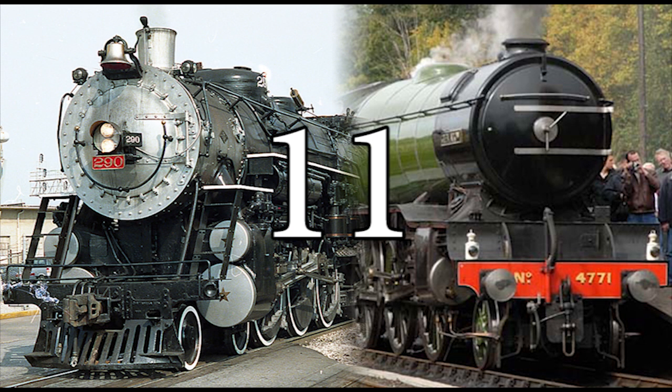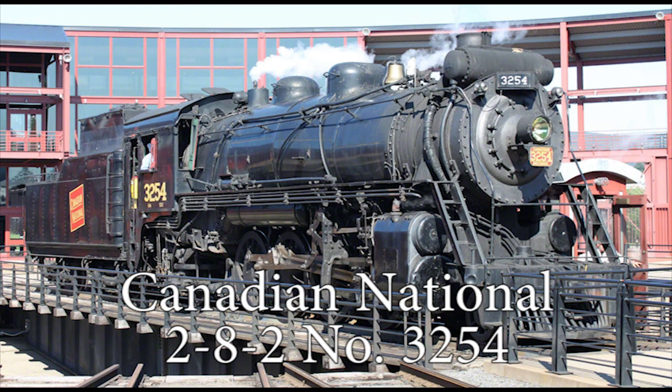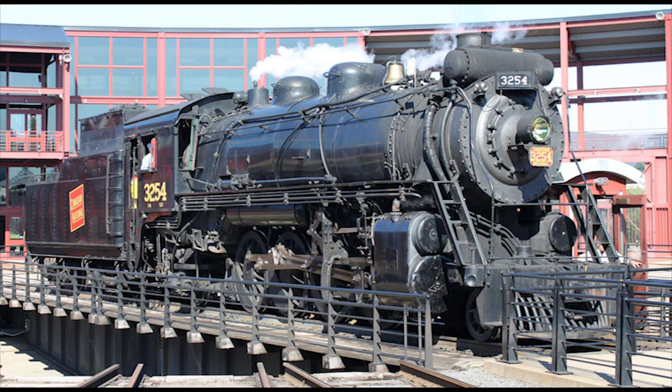Number 11. Canadian National No. 3254. Another 2-8-2 Mikado, this time being No. 3254, one of the Class S1B Mikados from the Canadian National Railway, built in 1917 by the Canadian Locomotive Company.